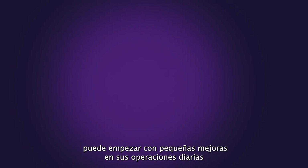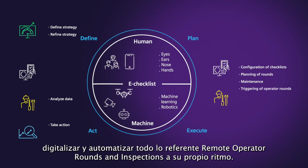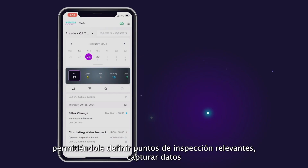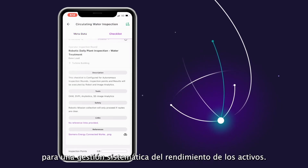With Omnivise, you can start with small improvements to your daily operations and gradually digitize and automate your entire approach to operator rounds and inspections at your own pace. Omnivise offers a holistic approach to operator rounds and inspections, allowing you to define relevant inspection points, capture data, and use it as digital inputs in diagnostics for systematic asset performance management.